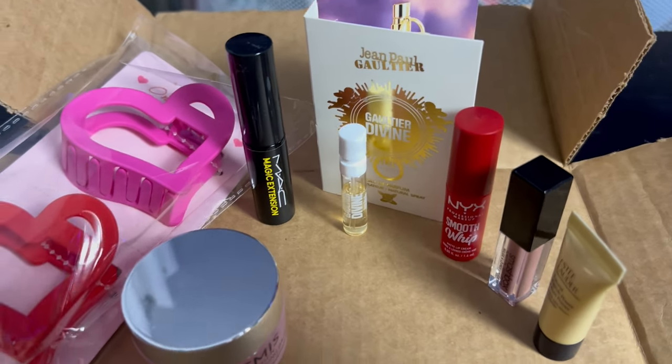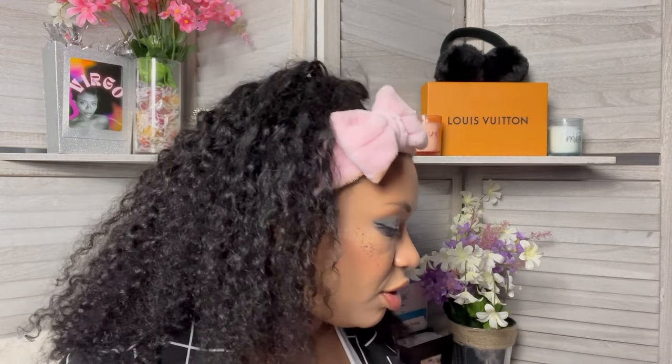That is everything that was in my Macy's Beauty Box. For a first box, I actually think it was pretty nice. I'm very excited for this Elemis and then also the lip products and the mascara. And I mean, even the fragrance. The only thing I'm not super excited about are these because I don't use them, but they'll make a great gift. It's still a win. I consider this a win.